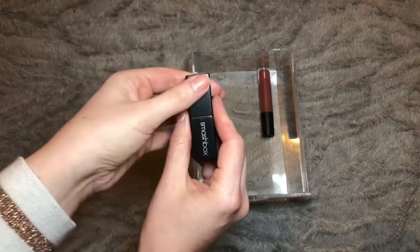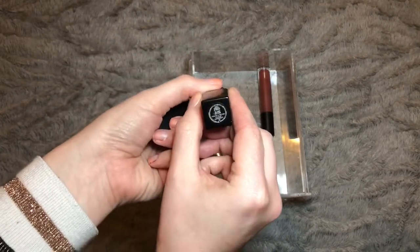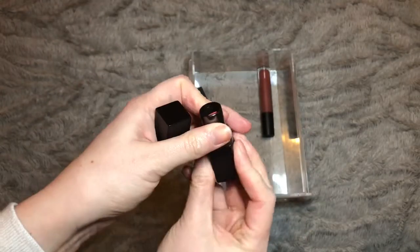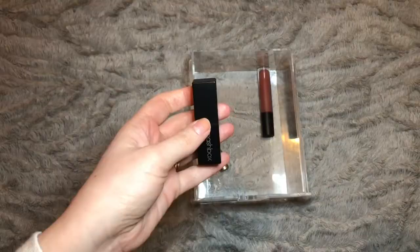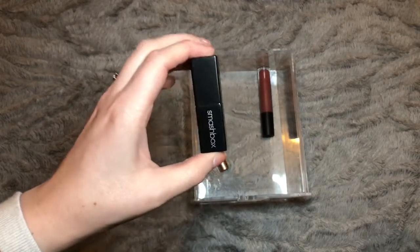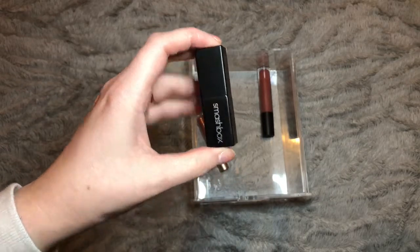The other bullet lipstick I had was this Smashbox Be Legendary. This is in the shade Mauve Matte. I did like the Be Legendary formula, but more the cream formula. When I purchased this shade, I don't think I'd appreciated it was matte. But to me, these are too matte.